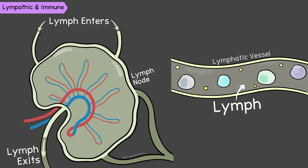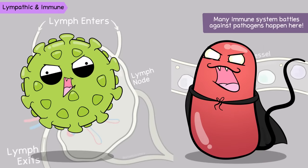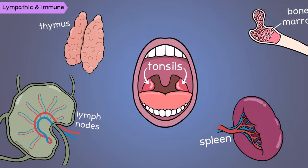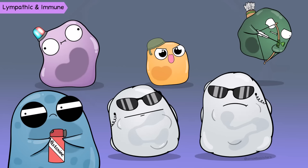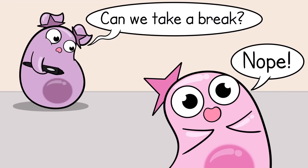And one major function of this is that it aids in immune function, protecting your body from pathogens like viruses and bacteria. Structures like lymph nodes, the thymus, spleen, tonsils, and bone marrow play significant roles in your immune system. The immune system includes specialized white blood cells that will target pathogens in a variety of ways. Some white blood cells make antibodies that will bind to pathogens and make them a target to be ingested by cells called macrophages. Okay, more than halfway done.